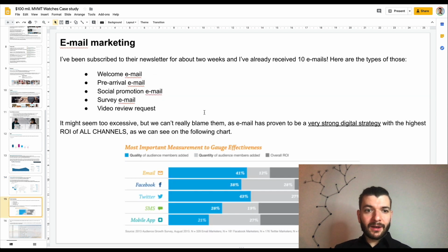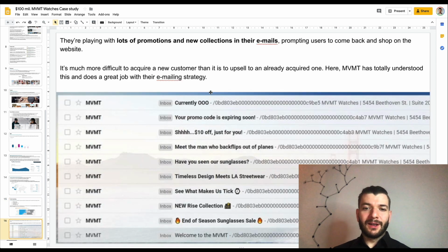In terms of email marketing, I've already received about 10 emails. Here are the types: welcome email, pre-arrival email, social promotional email, survey email, video request, video review request. It might seem excessive, but they seem to have a very strong digital strategy with good ROI on all channels. You can see that on this next chart here. These are the emails, a lot of different emails being sent, and a lot of promotions.